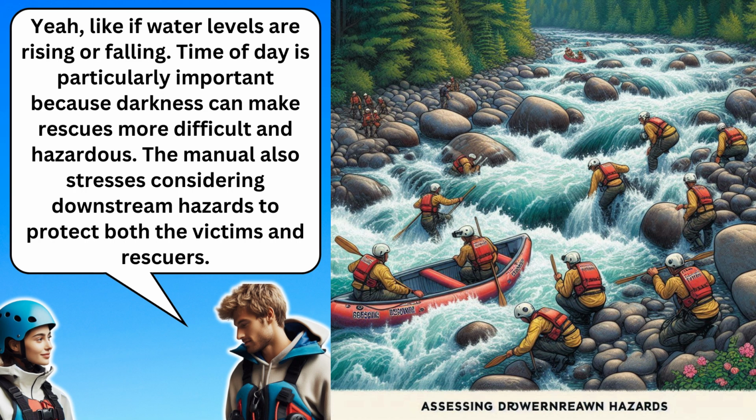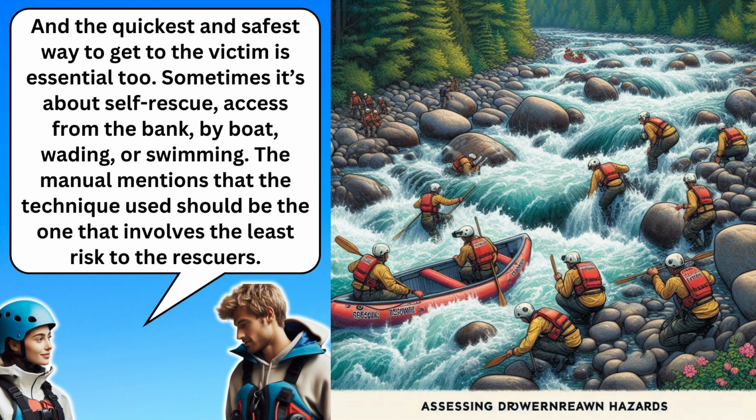Time of day is particularly important because darkness can make rescues more difficult and hazardous. The manual also stresses considering downstream hazards to protect both the victims and rescuers. And the quickest and safest way to get to the victim is essential too. Sometimes it's about self-rescue, access from the bank, by boat, wading, or swimming. The manual mentions that the technique used should be the one that involves the least risk to the rescuers.